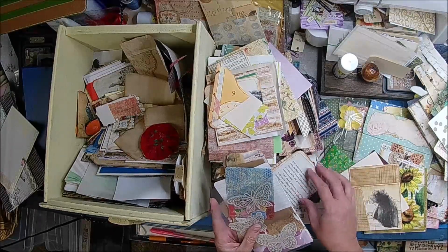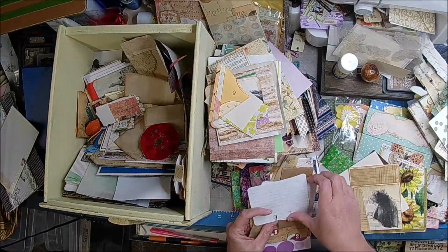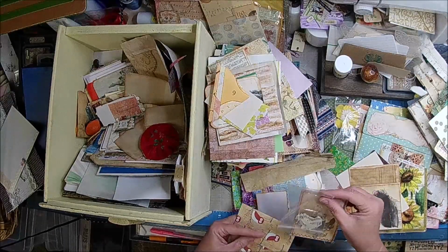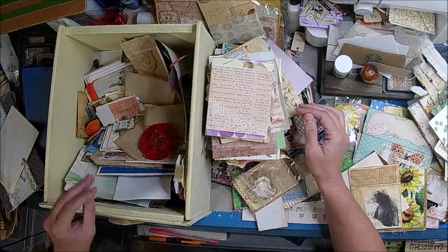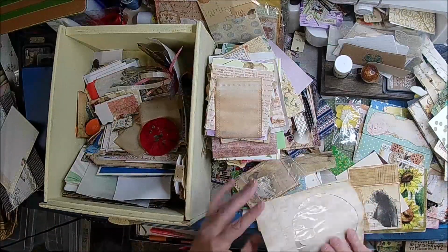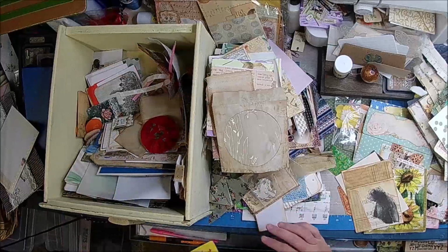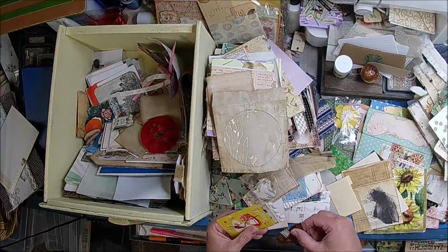So if nothing else, we're going to get rid of some stuff, because I need room. I need some room, Mom. Mom already knows. You've got a big old shed. I know, but I need room in each container. I tell you, I got some stuff, guys. Throw that in. This is cute. That's why I'm giving stuff away, so I make more room.